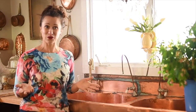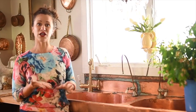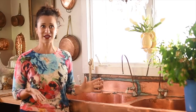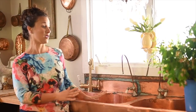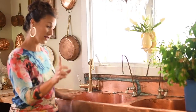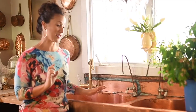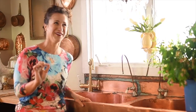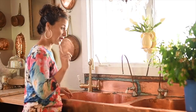Actually, I've been doing a little research and I have not been able to find another vintage copper sink online. I think this is a very, very unique piece of hardware. I did find one on Etsy. It's still on Etsy if you yourself would like a copper sink. It's $3,000. I'm very pleased to share with you that I did not pay $3,000 for this sink. Not even close.